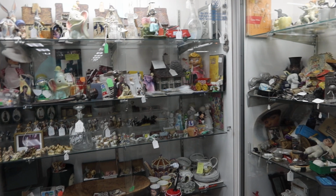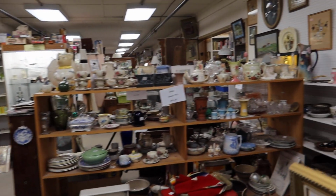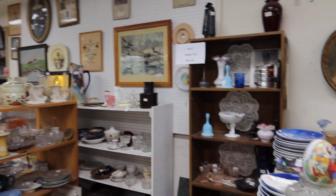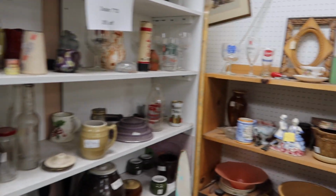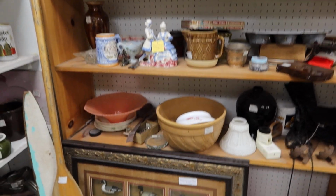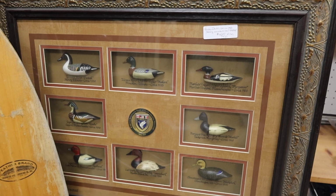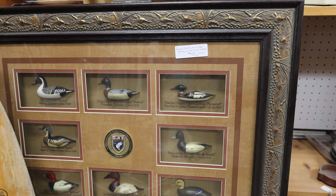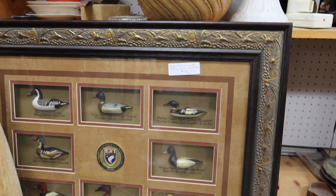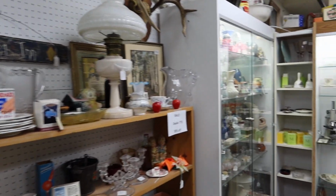Nice Ducks Unlimited piece. I am a hunter, actually, so this is kind of cool. And it's $4.25. Wowzers. But if you know what you got, might as well go for it.